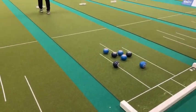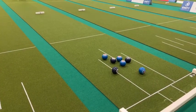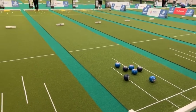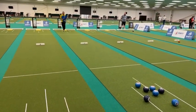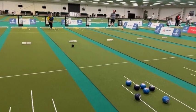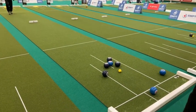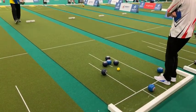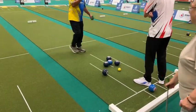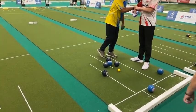Jonas, very well known for playing, has been very good at playing weight. See what Jonas does with this. Jürgen even. Yep, definitely playing weight. See what we get here. Oh, that's a hell of an effort. Certainly looks like one, possibly two. Jürgen's asking for three with a smile on his face.